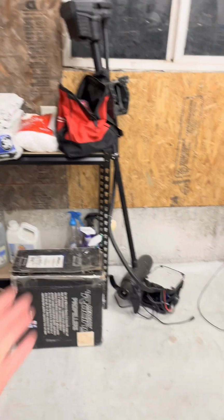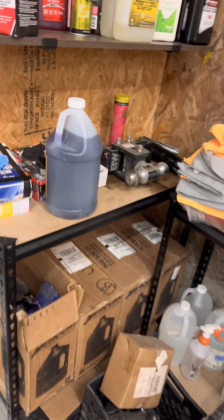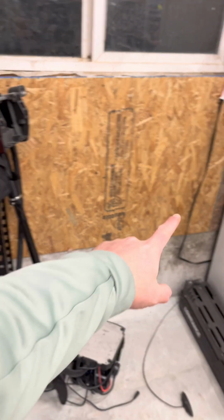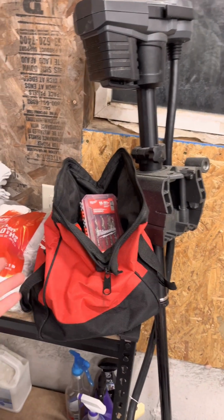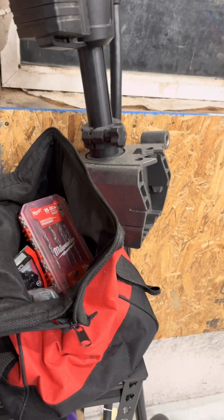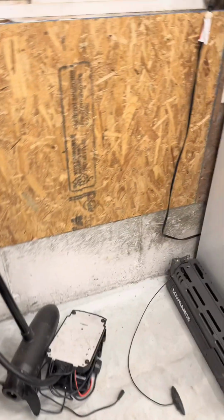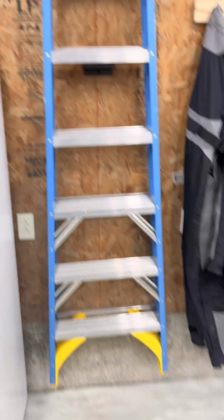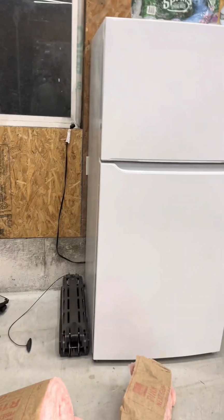Keep them over in this corner. It'll be all right. Got a spare trolling motor here. I'm probably going to have a bench. Eventually, I'm going to build a wooden bench all right here. And then this is going to be where I have my power tools, like my drills and some other tools that I have. Anything over here, any of my cleaning stuff, anything boat related that's not tackle, I'm going to have over here. Like this spot where I've got the fridge right now. I think I'm probably going to keep it there.